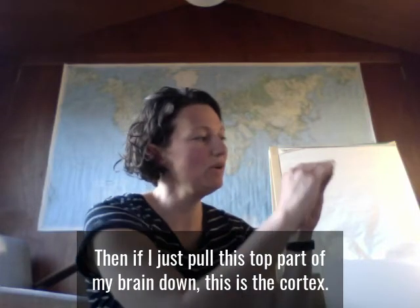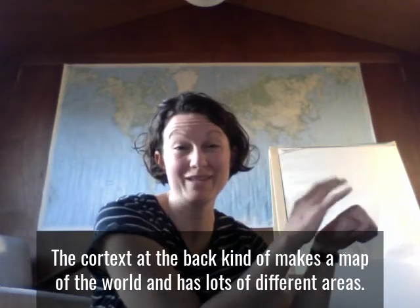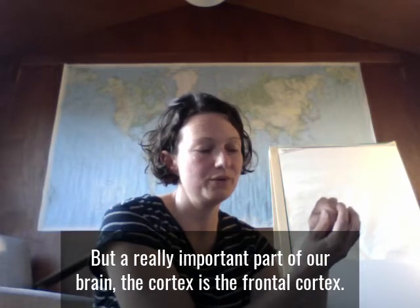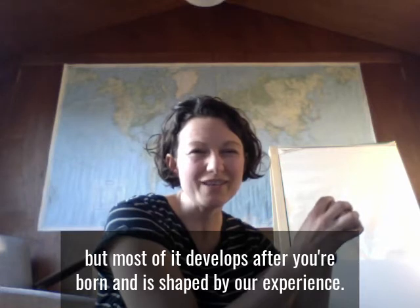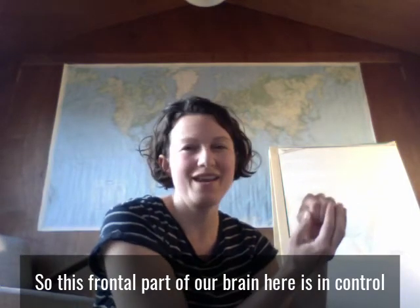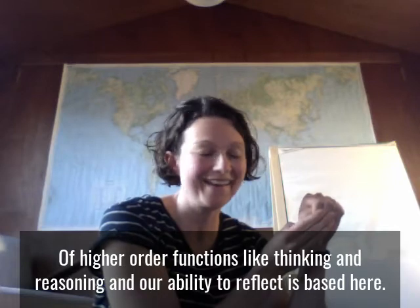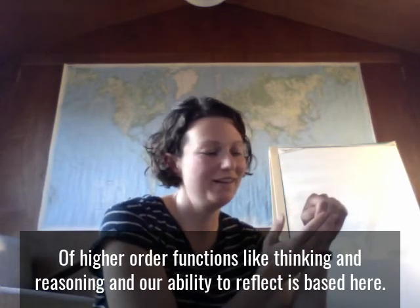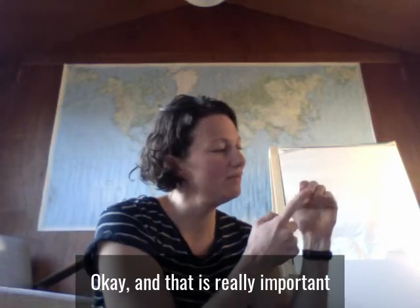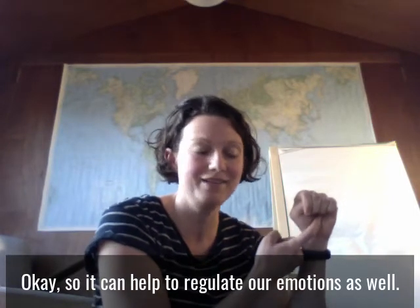Okay, and then if I just pull this top part of my brain down here, this is the cortex. The cortex at the back makes a map of the world. It has lots of different areas, but a really important part of our brain is the frontal cortex. Most of this part of our brain develops after you're born and is shaped by our experience. This frontal part of our brain is in control of higher order functions like thinking and reasoning, and our ability to reflect is based here. And there's a really important part of this frontal cortex called the prefrontal cortex. That is really important because it connects that limbic area that we looked at earlier and the brainstem, so it can help to regulate our emotions as well.